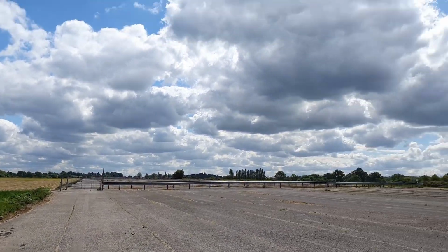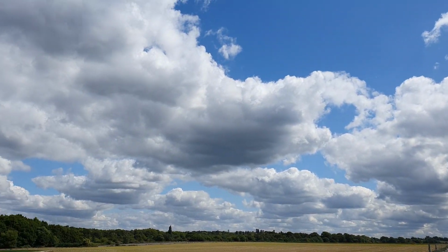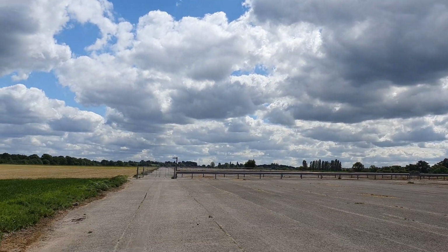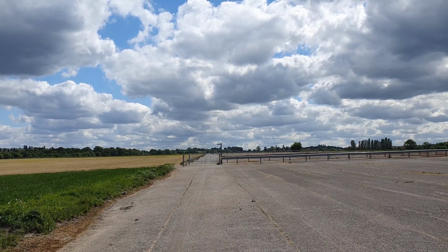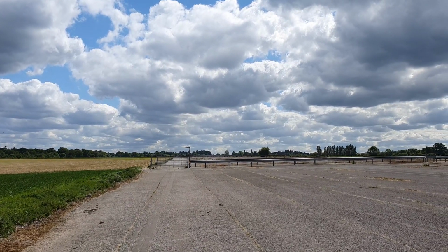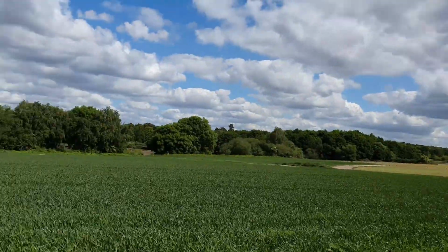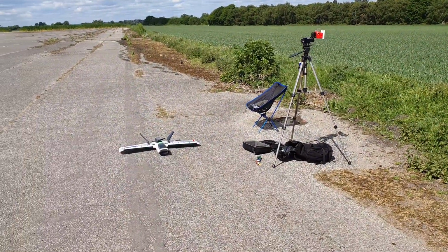It's a lovely day, some clouds in the sky, but I can't go that high. Quite a lot of full-sized aircraft use this airfield as a waypoint, and they come across here. And here's my little setup.